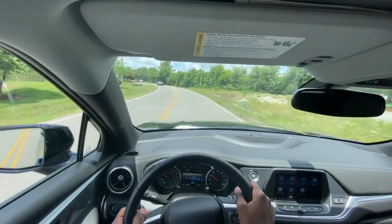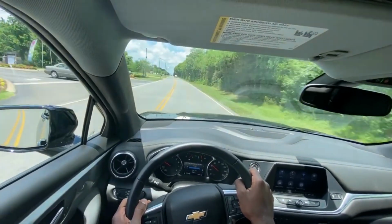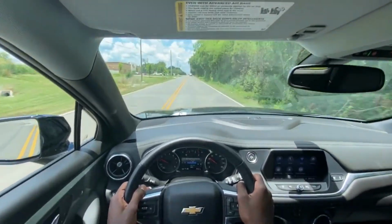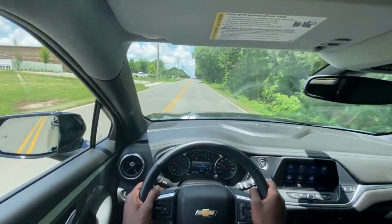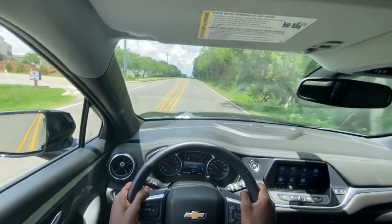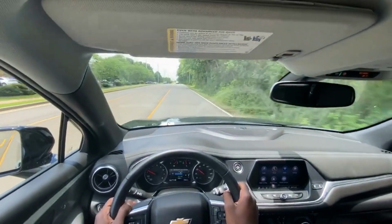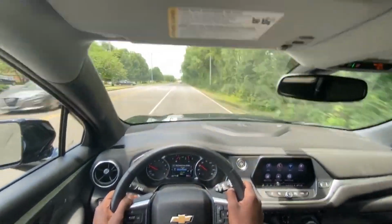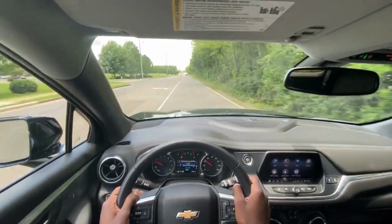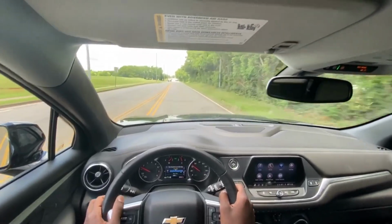And like I said, the acceleration on these is decent. I would have rather seen a turbo, but I guess Chevy did what it had to do for whatever reason. But I mean, the engine, it gets the job done. You wouldn't be doing anything crazy in one of these, but it drives like a 4-cylinder car, honestly. You're just not gonna see that 4-cylinder fuel mileage, unfortunately.